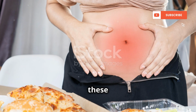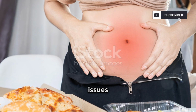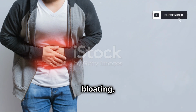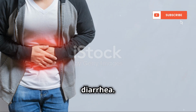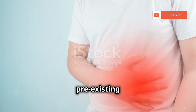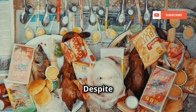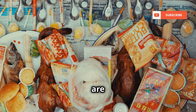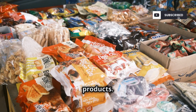Furthermore, these additives can contribute to digestive issues in some individuals, as they can ferment in the gut and lead to bloating, gas, and diarrhea. This is especially true for those with sensitivities or pre-existing digestive conditions. Despite their potential downsides, dextrin and maltodextrin are found in a surprising number of everyday products.